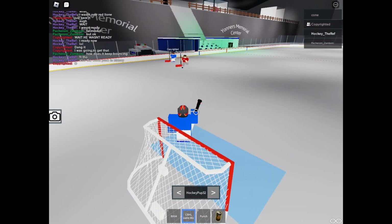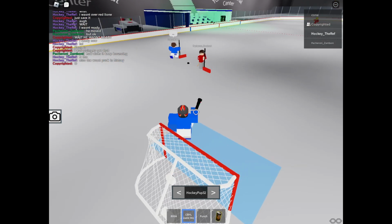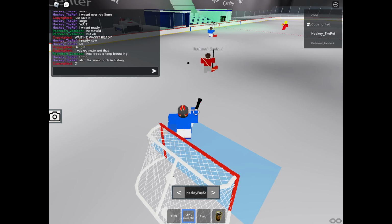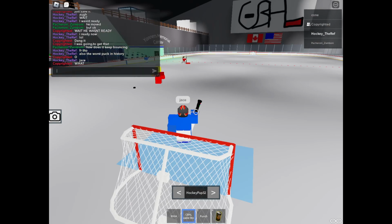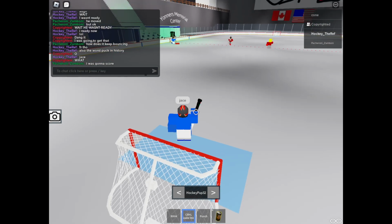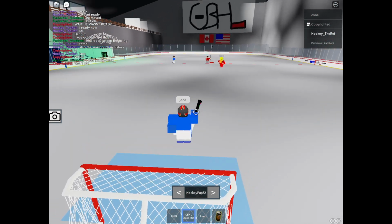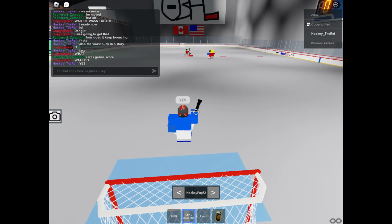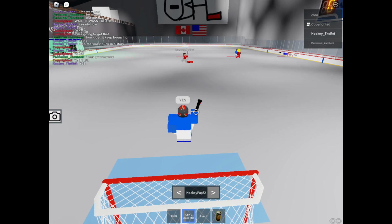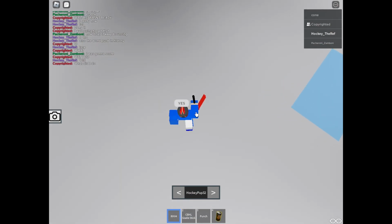Oh! Illegal equipment called here as Jace equips the goalie stick. That is going to be a second penalty shot for tonight. Alright, Hockey, are you ready? Are you ready for the shot? Alright. Come complain to me over here so you don't interfere with Patch's shot. And Patch shoots, and that is wide again.